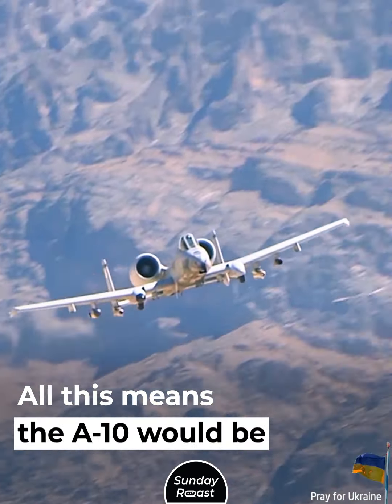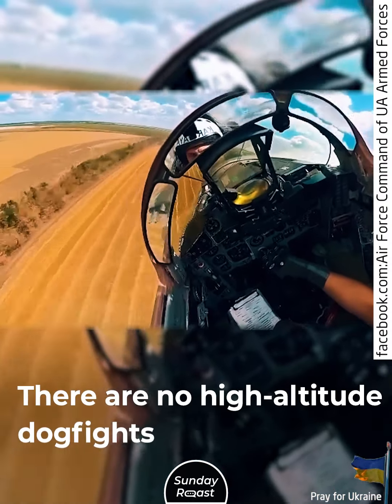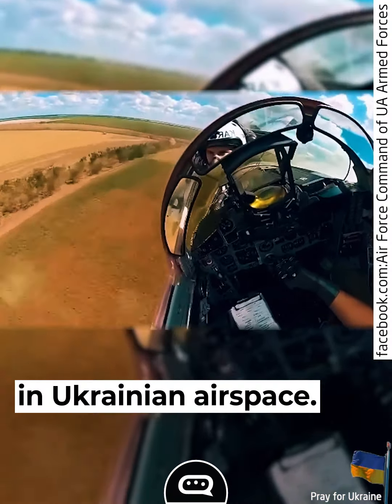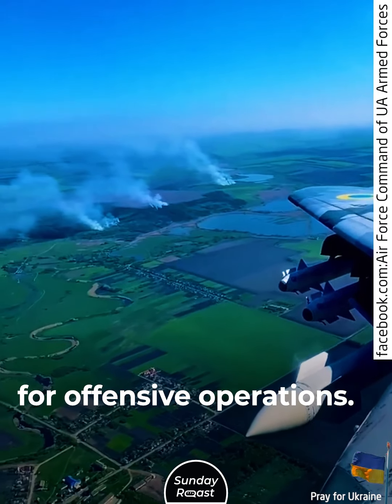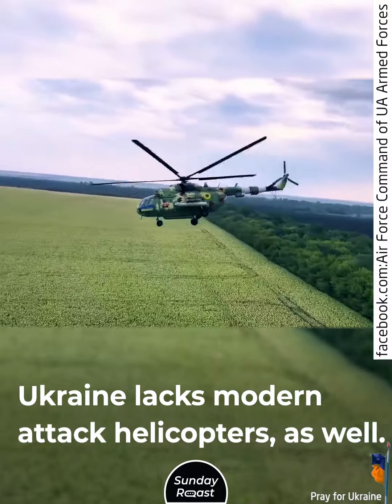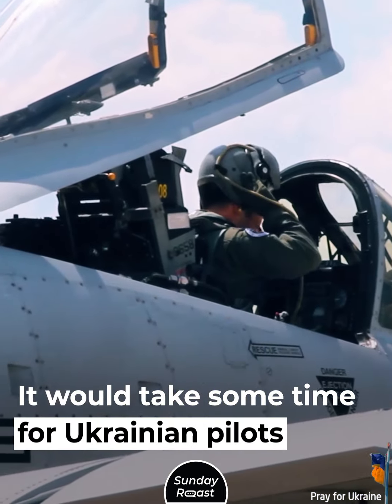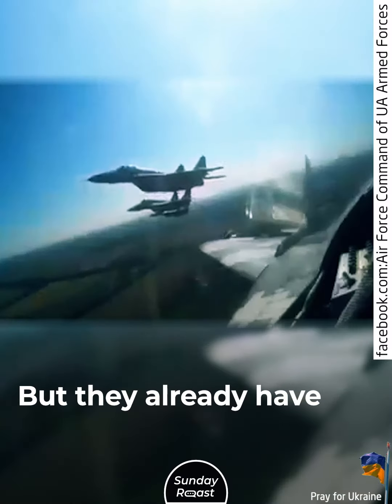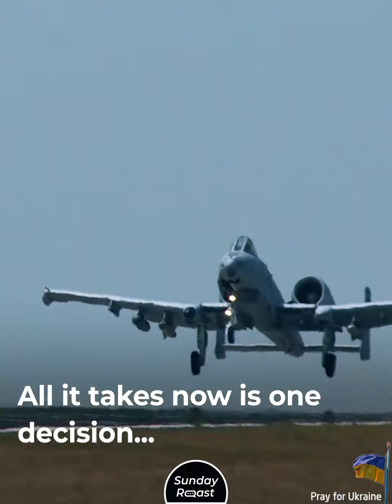All this means the A-10 will be a great boost to Ukraine. There are no high-altitude dogfights in Ukrainian airspace, but close air support is vital for offensive operations. Ukraine lacks modern attack helicopters as well. It would take some time for Ukrainian pilots to master the Warthog, but they already have plenty of combat experience. All it takes now is one decision.